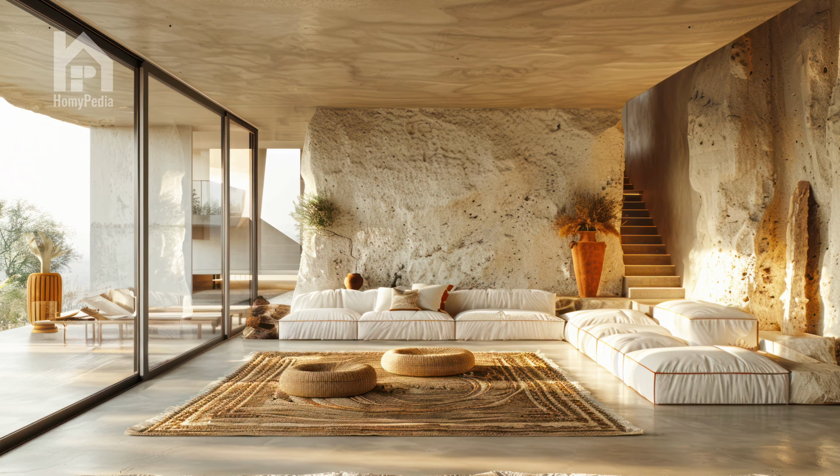Light plays a significant role in Mediterranean design. Large windows and glass doors allow natural light to flood the interior, creating a bright and airy feel. Consider using light, sheer curtains that let the sunlight in while providing a soft, diffused glow. Strategically placed mirrors can also enhance the sense of space and light.